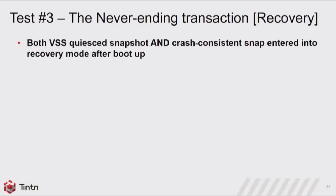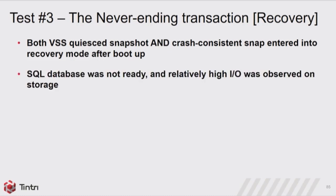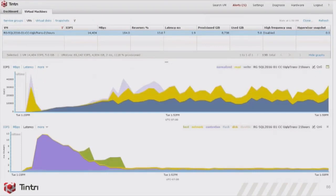So this is where the great debate of app consistent versus crash consistent comes to a bit of a climax. We noticed the SQL database was not ready. We were waiting when we were recovering these things, and we were waiting on both of them, the VSS and the crash consistent one. And when I take a look at the I/O that's happening underneath, if you're not familiar with our graphs, this is a per VM view of a crash consistent one.